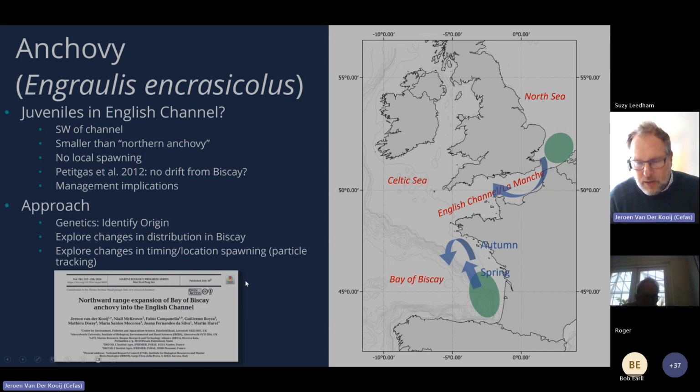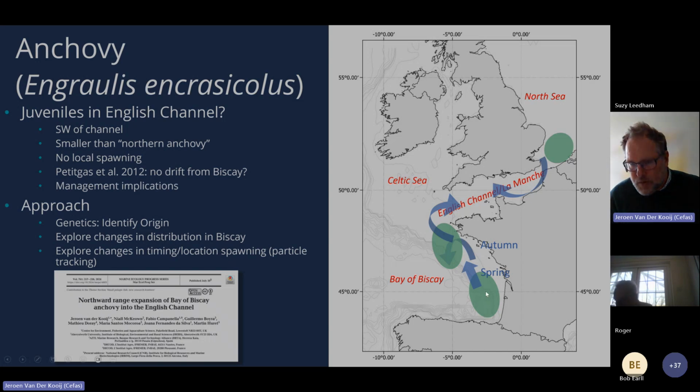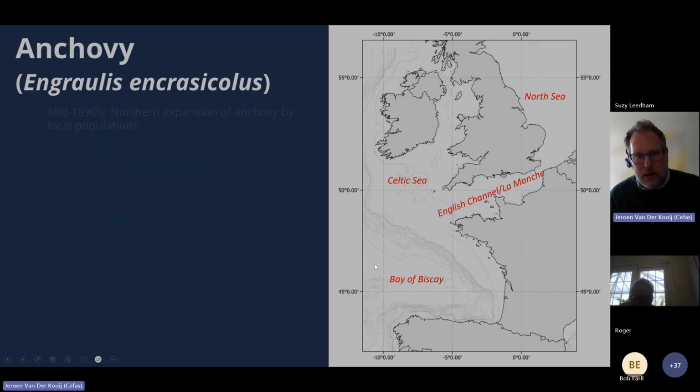So there's the genetics. We had genetic samples of these fish, and we can quite clearly distinguish the northern anchovy, if you like, from those in the Bay of Biscay. And we looked at any changes, particularly in the Bay of Biscay, that may have been the cause behind these observations. And what we saw is that when we looked at the spawning activity, spawning in the Bay of Biscay has been expanding both in space and time. So there's more spawning later and later in the year, and also further north, which meant that this southward current that prevented previous larvae from making it to the channel was no longer impactful because the fish were already further north anyway, so they could make it around the corner.